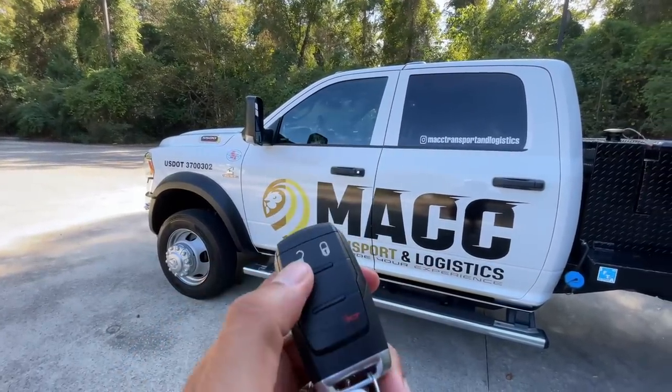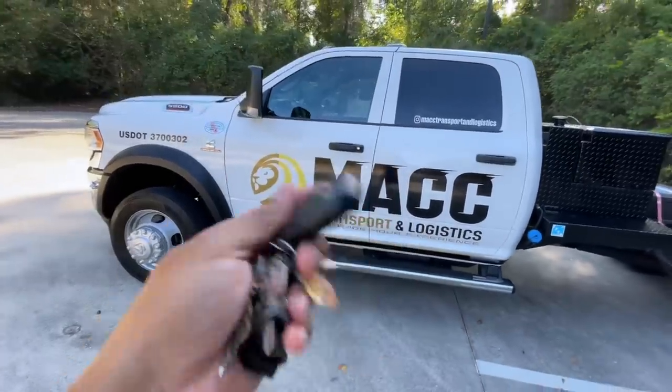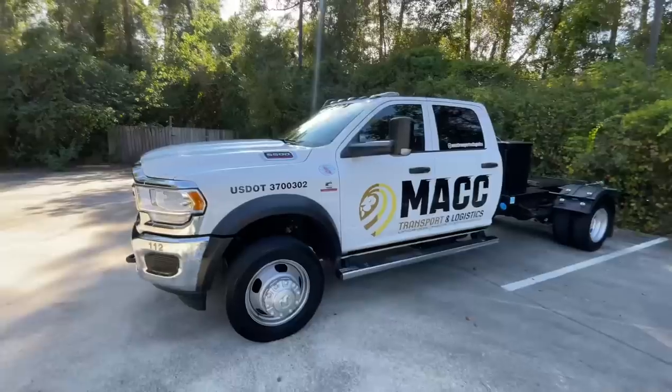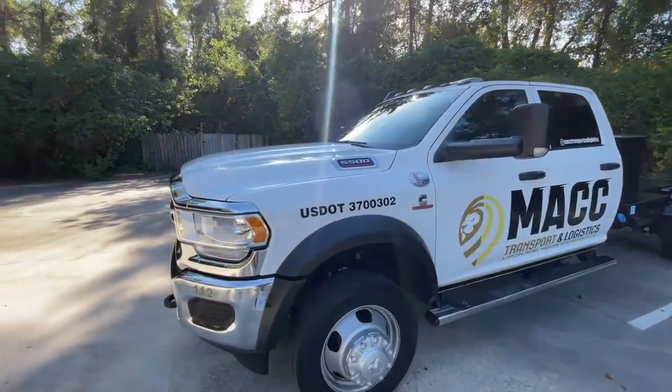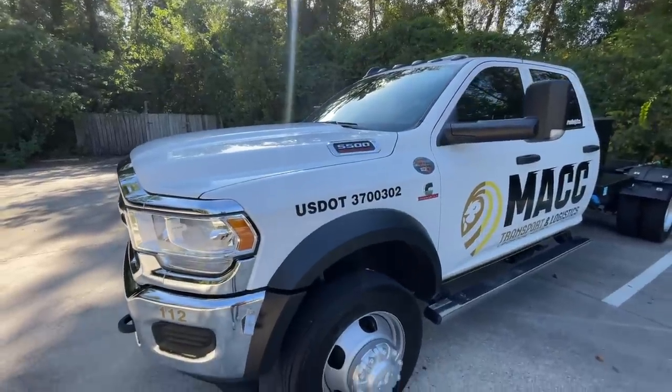Now the truck does come with the standard keys. As you can see, just unlock, lock, and then if you want to put the alarm on. Did lose a little bit of luxury with the truck, but it's a workhorse, man, so we're not worried about none of that. I'm gonna turn the engine on just so you guys can hear what it sounds like. Hopefully you can hear what it sounds like after 50,000 miles. I think it sounds pretty good, pretty much like new.